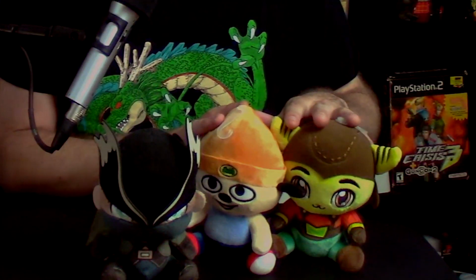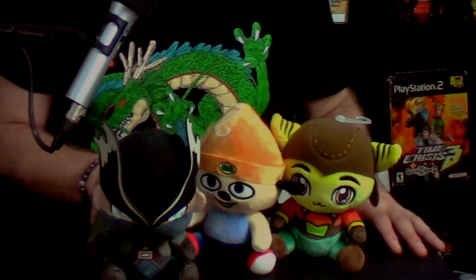I'm a sucker for video game plushes, and when my friend Amy saw these at the conference, I was like, oh, I gotta buy them. And especially the Hunter from Bloodborne. Look at this little guy. But you also got Parappa the Rapper and Ratchet and Clank. I mean, you got some really good, solid Sony franchise love there, and I just think these things are really unique.